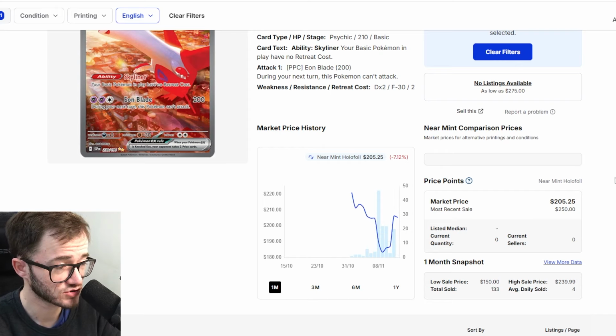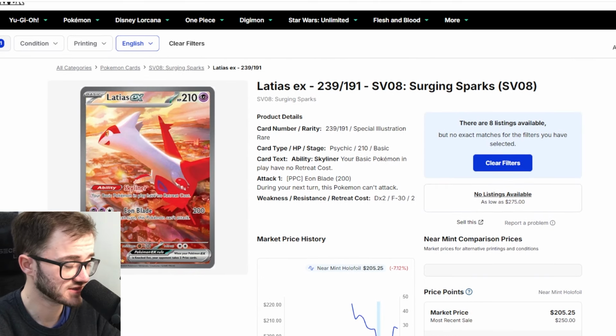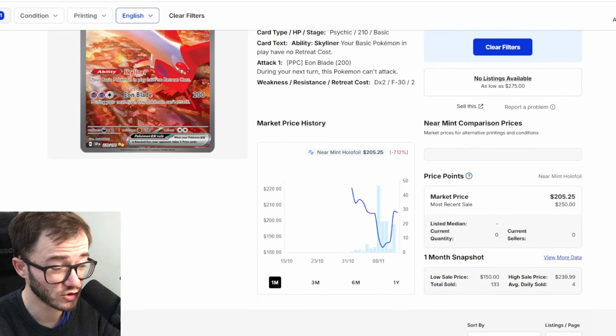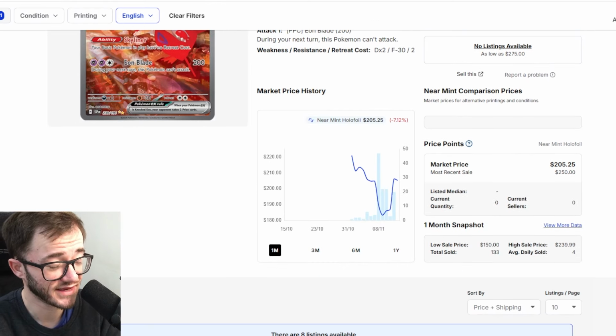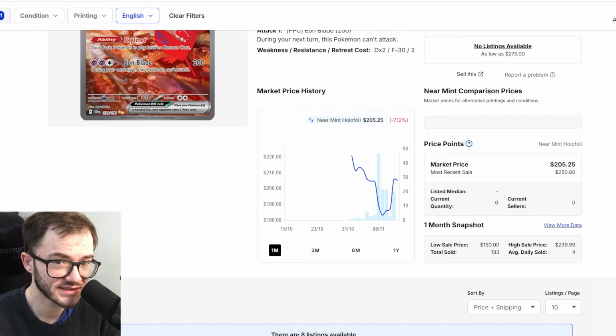Again, it's a special illustration rare, a tough card to pull. It's going to be difficult to find. But if you can get this along with the Latios as well, it's going to look absolutely incredible. Huge card though, $200. This is the thing. If you said to me, Jace, there's a card that's over $200, I'd be like, wow, that's really impressive. I expect it to drop when it comes out. This is not the case, right?